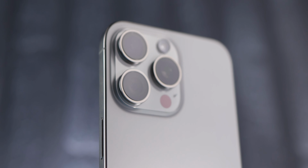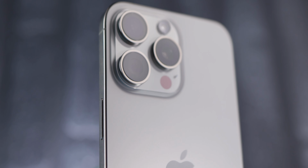Let's talk about cameras. On the back, we got 3 cameras. One 12 megapixel ultra wide, one 48 megapixel main camera that can shoot up to 2 times digital zoom that can work almost like optical 2 times, which can crop the middle of your sensor with 12 megapixel lossless output.